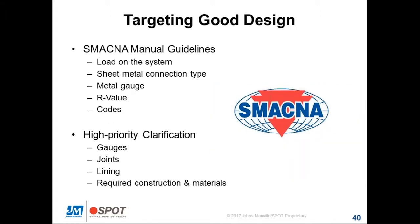All right, targeting good design. Again, the SMACNA manual guidelines talk about the load on the system. How much air can we move through those? The sheet metal connection types: what type of connection goes with what static pressure of system? What type of connection goes with round versus rectangle? The gauges that we're allowed to use for those particular static pressure designs. R values in the insulation, and what codes we must follow to have a duct system that is in accordance with everything that we need. The highest priority clarifications are going to be the gauges of the metal, the types of joints, where the duct liner is required, and what type of lining, and also the required construction and material standards.